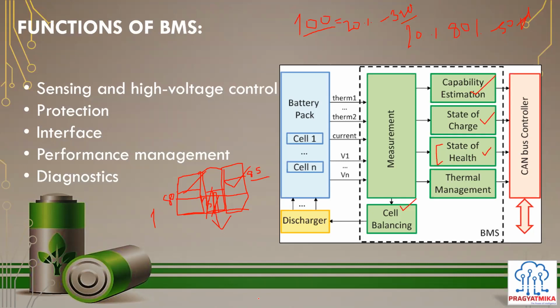So all these things are the responsibility of the BMS. And for this, the firmware and the hardware are there in your BMS. If you are designing battery packs, or looking at battery packs, if you have opened any battery pack, you must have seen the electronics circuit there, and that is the battery management system.